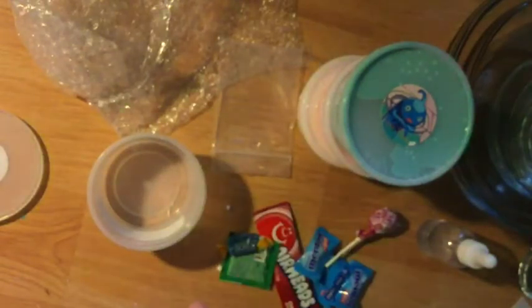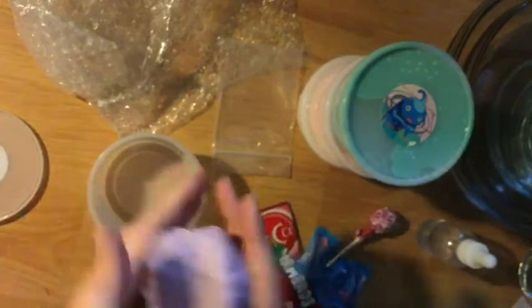Also, this is probably just my personal opinion. I like adding my add-ins in myself because it's fun to see them on top. Because that's part of the fun of slime, is being able to decorate them and photograph them before mixing them all together. And then the aspect of mixing things in is exciting because it's like, oh look, watch this thing change. ASMR, therapeutic things. It could have used a bit stronger melon scent, in my opinion.